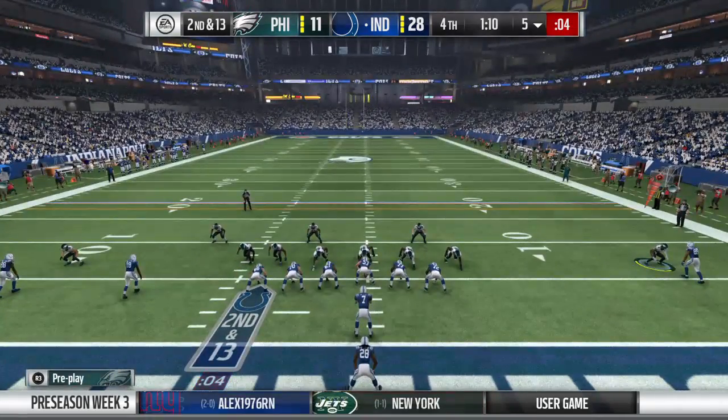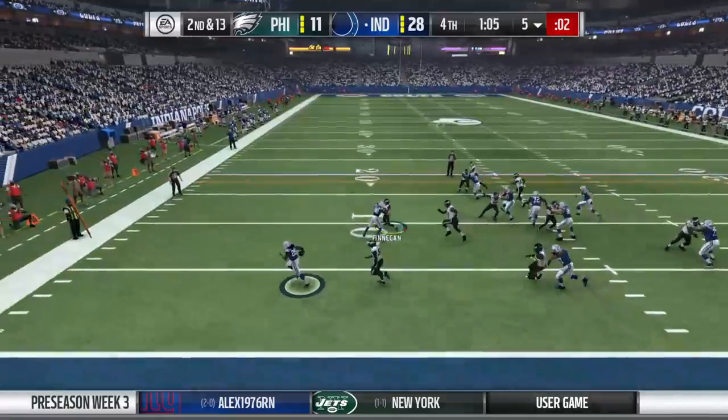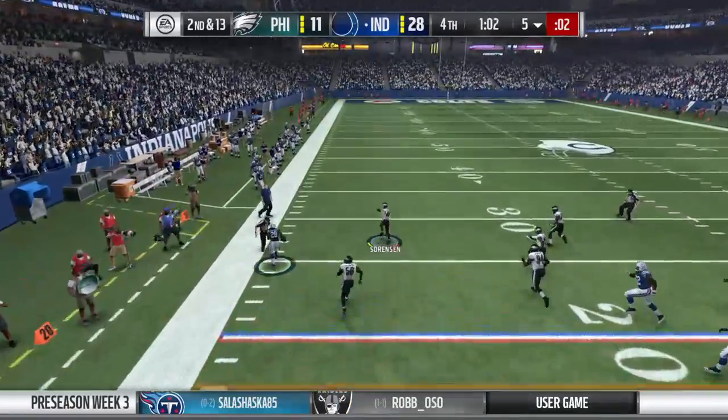They'll come out in the pistol. Another carry for the rookie Perkins. They find some open field here.